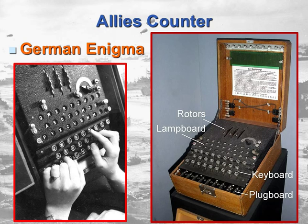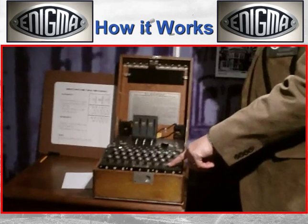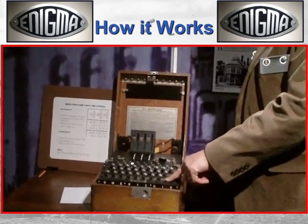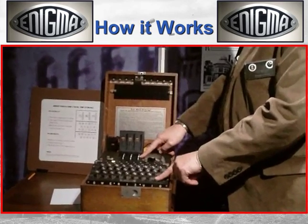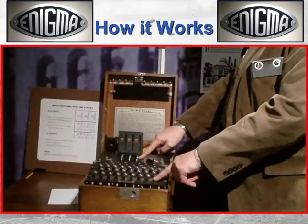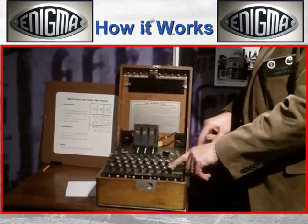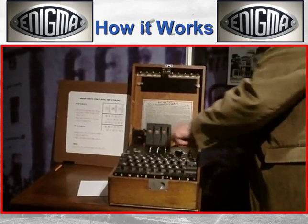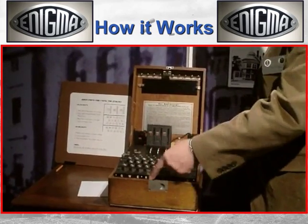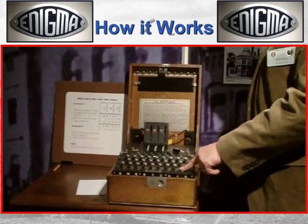You've got a keyboard, you've got a plug board, you've got rotors, you've got lamps, and this is essentially how it works. A light will light. I press the same key again, a different light. Each time I press the key, that rotor moves in position, making a different path through these. In fact, the path goes from the key through the plug board, up through the three rotors, reflects back through the three rotors, back through the plug board, and then it lights a light.